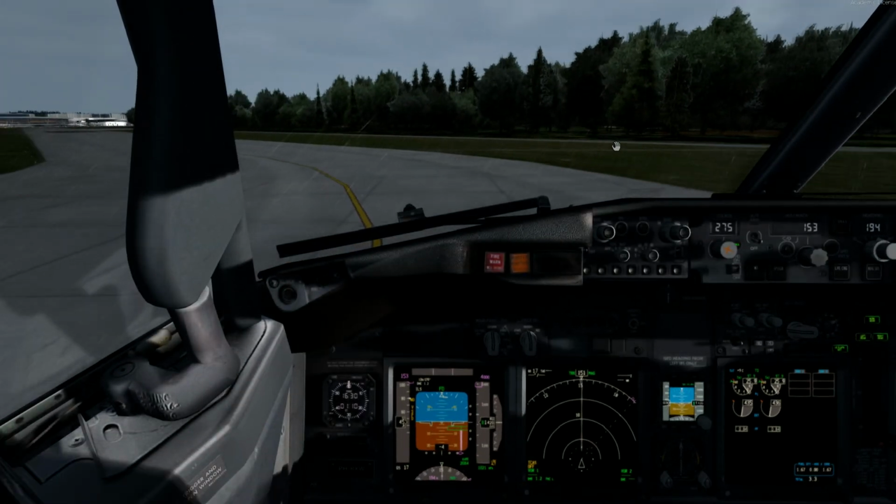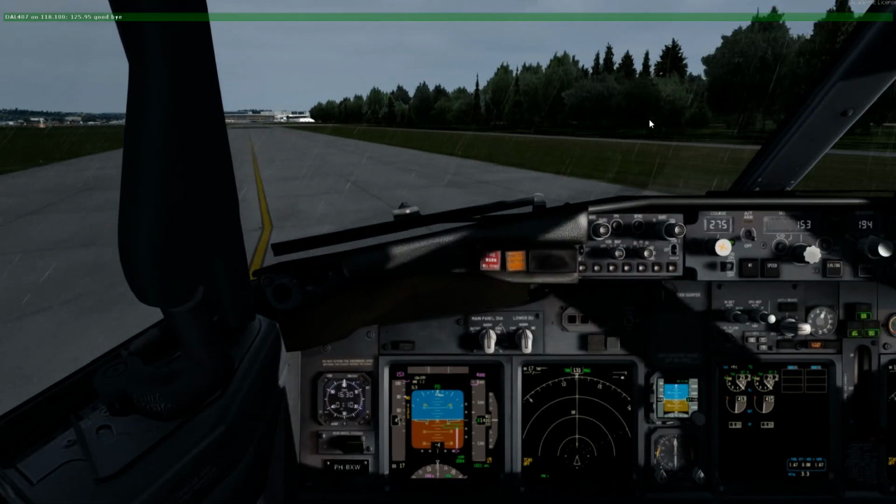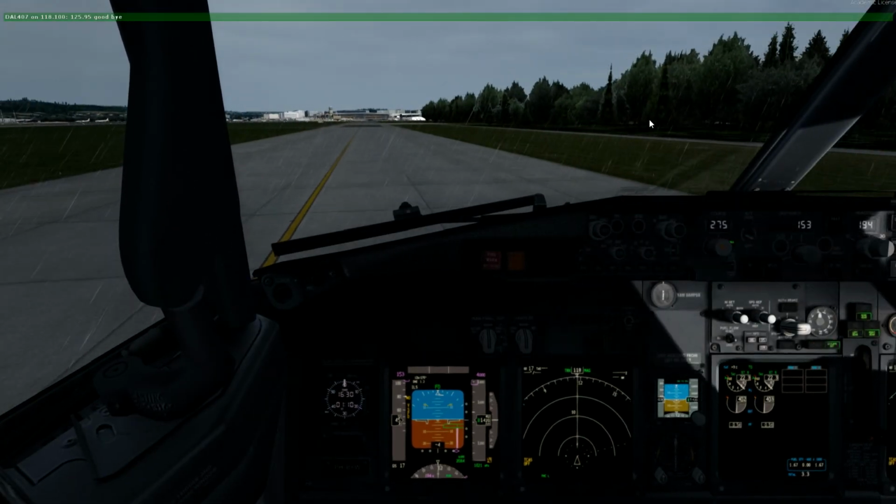118.0. You're going 7 Whiskey Papa, tower, hello, runway 32, line up and wait. And after runway 32, we're going 7 Whiskey Papa.